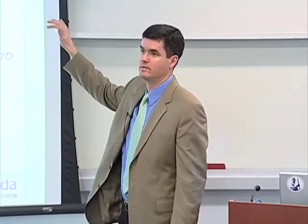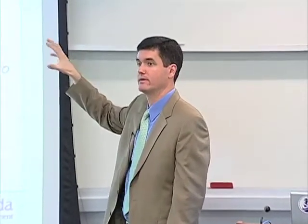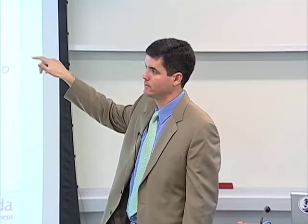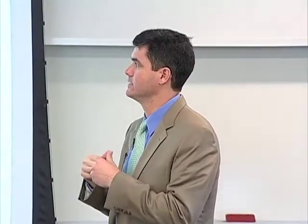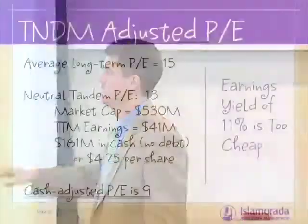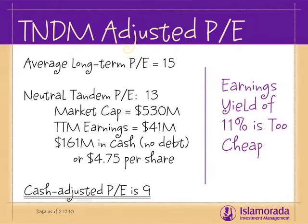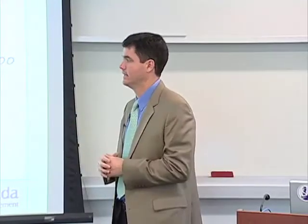The average long-term PE for the average company across the last 100 years is right around 15. Neutral Tandem a week and a half ago was trading at a PE of 13, meaning the market thought it was a less than average company is one way to interpret that. Here's the math. There's the market cap. There's your trailing 12-month earnings. And if you just divide those two, you'll come up with that PE of 13. If something's got a PE of 13, then it's arguably fairly cheap already.